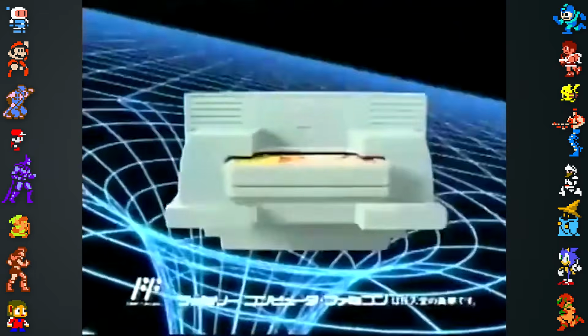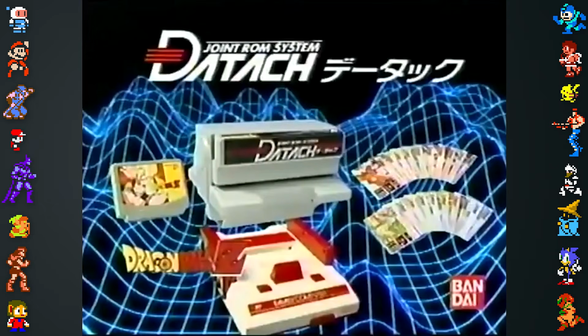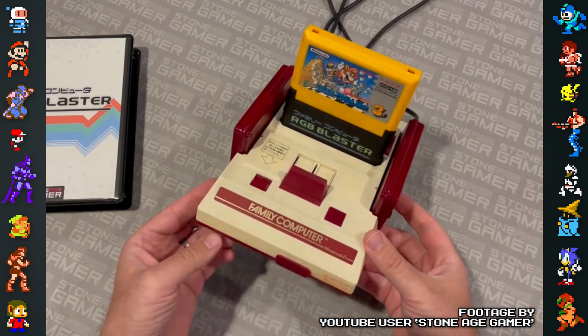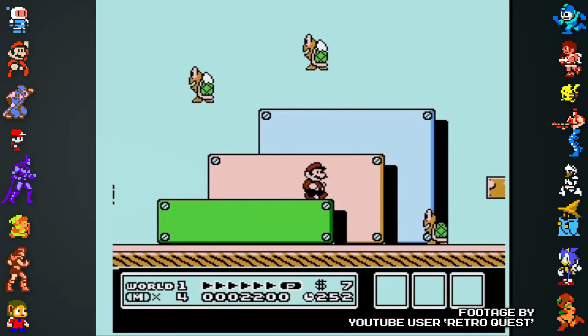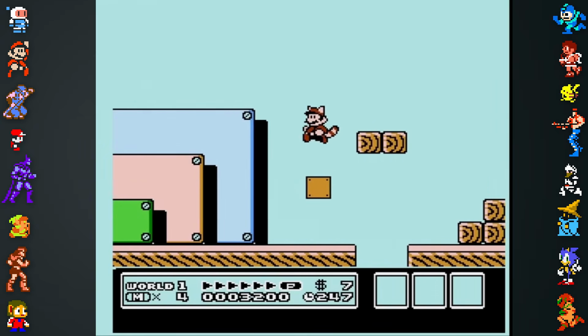Those were all the add-ons in the 80s and 90s, but while we're here, let's take a quick look at what fans have been up to in the decades since. Plenty of accessories have released as commercial products, like the RGB blaster for making Famicom games play pixel perfect on a TV, and Bluetooth controllers called NES receivers.